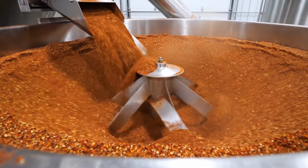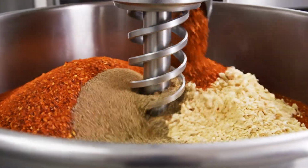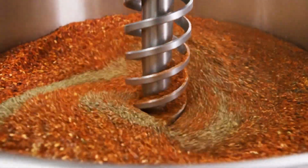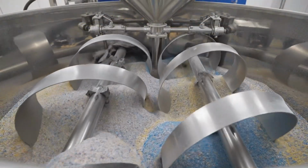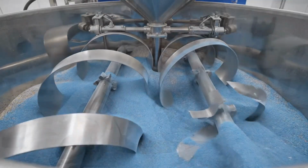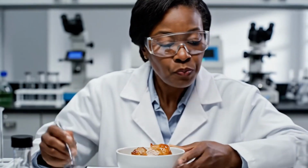Cumin is also a key ingredient in blends like chili powder and taco seasoning. In the mixing room, cumin is blended with chili, oregano, and garlic. Industrial ribbon blenders ensure a perfectly consistent mix in every batch. Sensory experts taste test the final blends to ensure the flavor profile is correct.